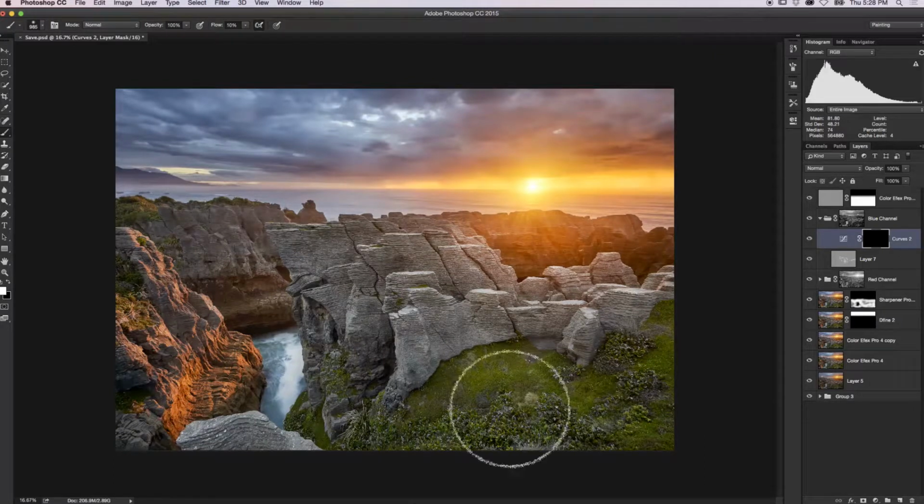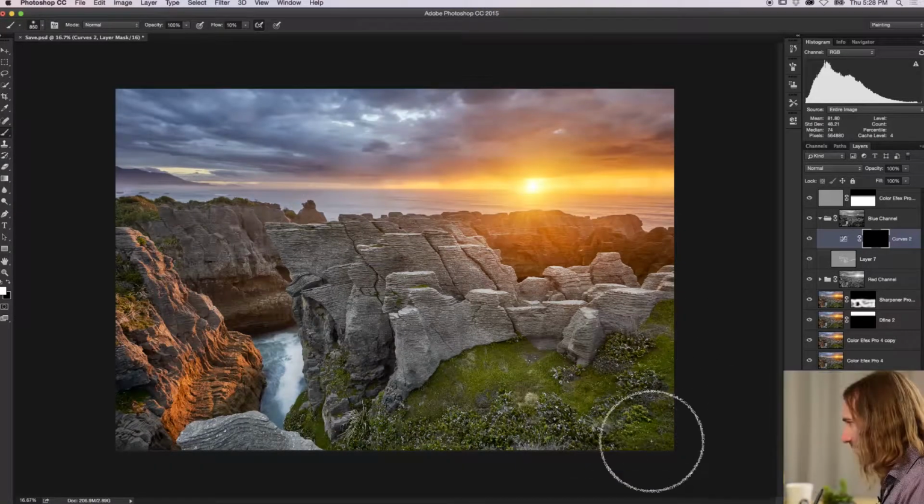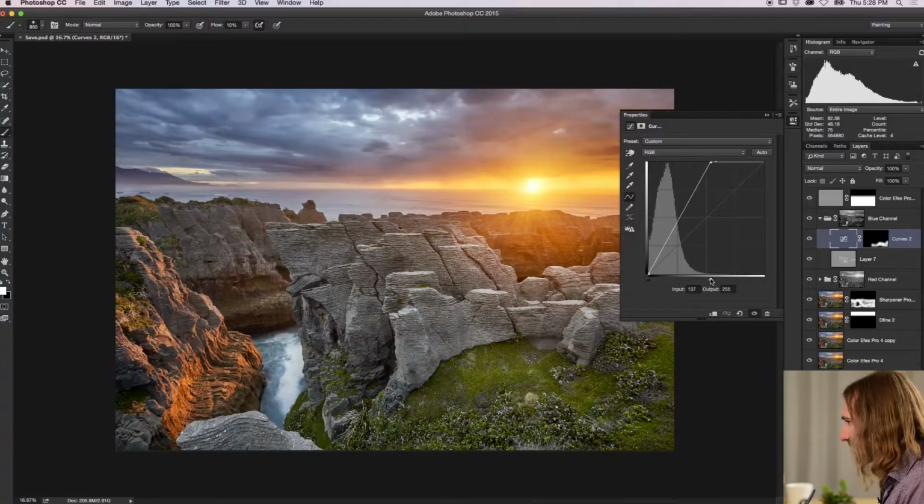And these curves only exist inside of the blue, which is exactly what I want. And with an opacity of 10%, I'm just going to go ahead and brush this in. And that's going to create more dynamic lighting in the foreground. It's really, really nice. Back in the curves here, I can make it even more intense if I want to, and I can bring out those details. Add a little bit more contrast. And I've created this custom area of intensity in this part of the image.